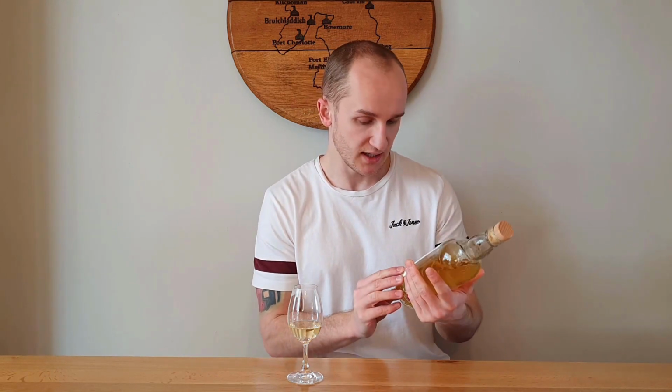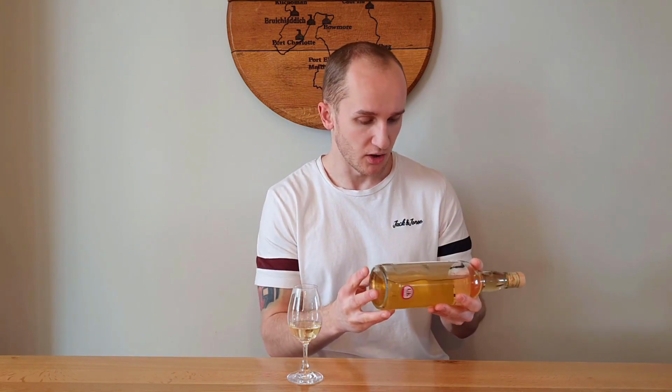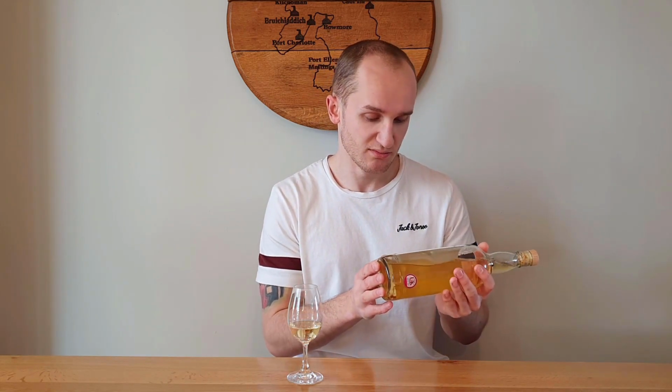It doesn't say much on the bottle. It just basically says there's 386 bottles. It was bottled in 2019. So Campbeltown, it doesn't really give you any details about the barrel or anything like that, and I don't think there is any details on it. So we'll get down to it, starting with the nose.